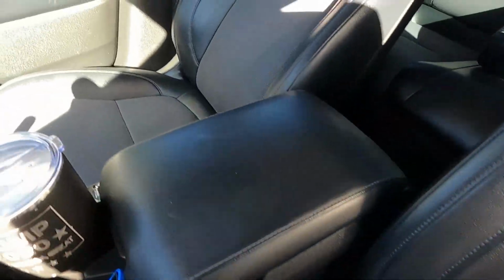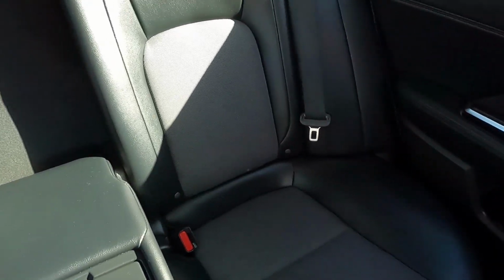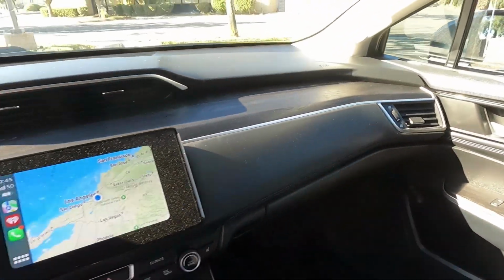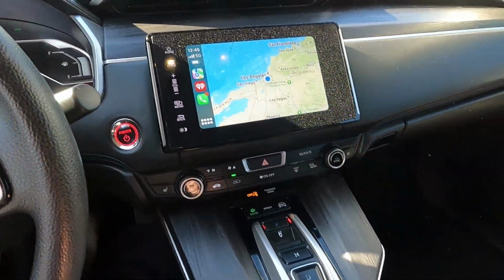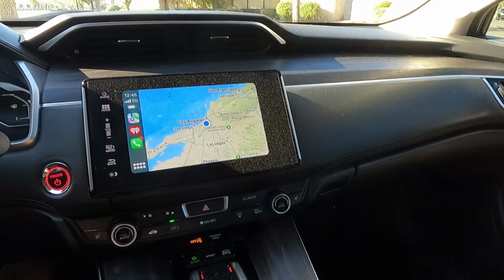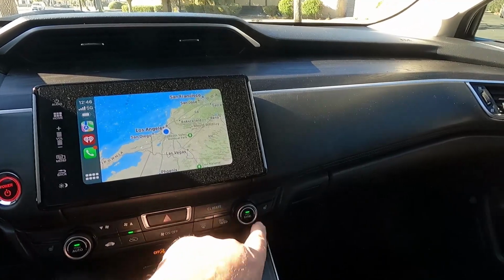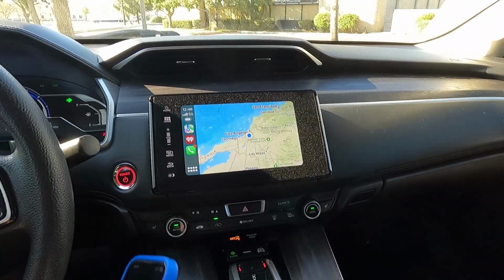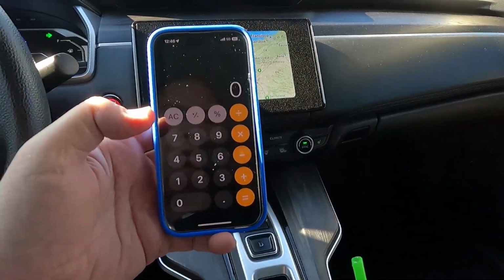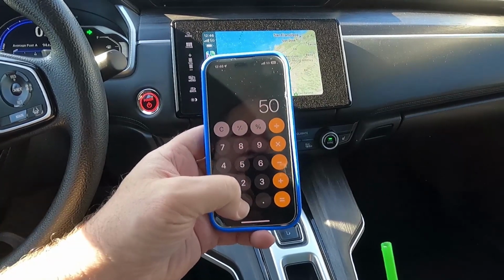So the seats are really clean in here. It has been detailed, but it is really clean inside. It has navigation thanks to Apple CarPlay, which is wirelessly connected right now. Automatic climate control with 2 zones. Heated seats.